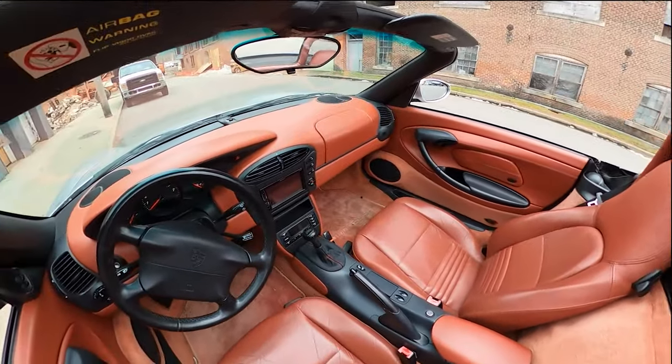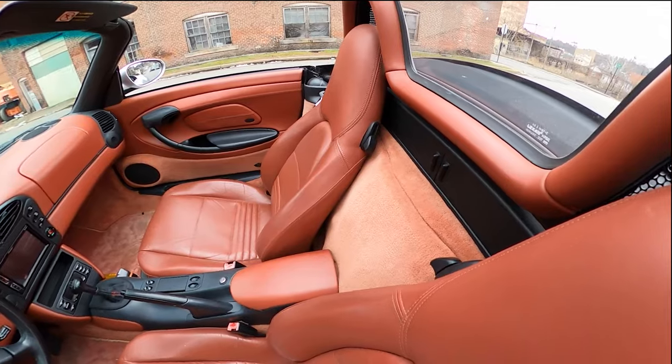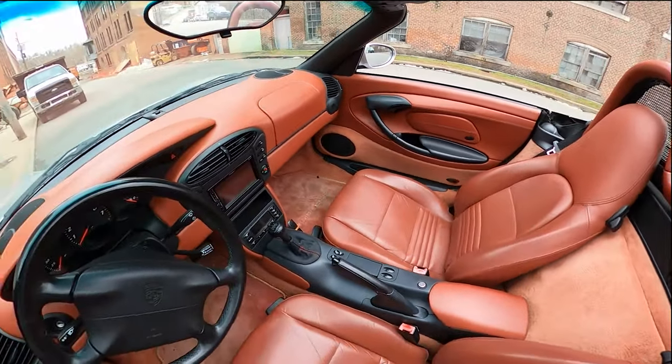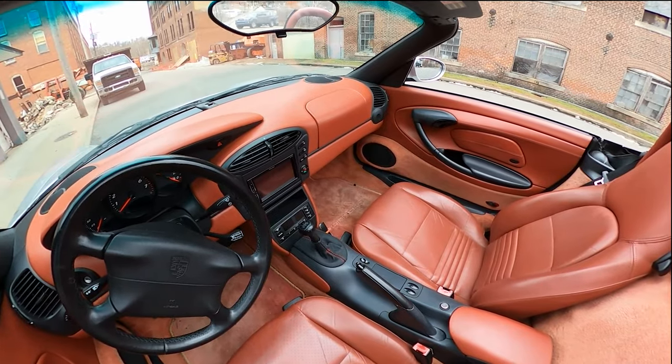One idea that I actually have is possibly to take all the carpet out of this car and have it dyed black. Just doing it the old-fashioned way with, you know, dye manually.